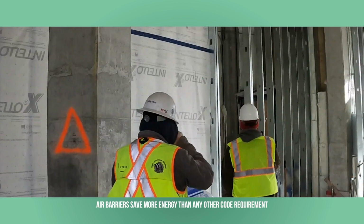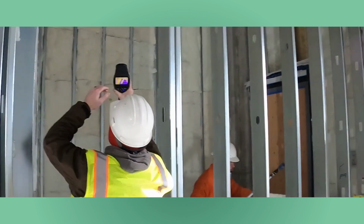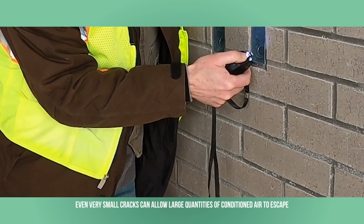So our marker is 0.06 air leakage, that's CFM, and we passed the first time through, which is pretty extraordinary because it takes a lot of effort, and all of the trades had to take a lot of care and a lot of extra time to really make sure they sealed up all those penetrations and gaps so that we could pass the test the first time.